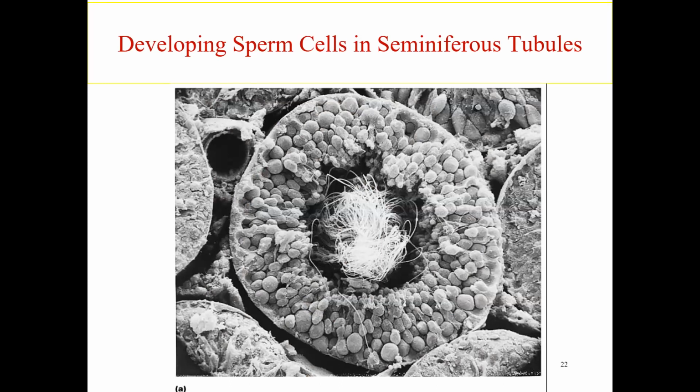Now the testes are affected by two hormones from the pituitary gland, follicle stimulating hormone and luteinizing hormone. We'll hear all about that in lecture. Follicle stimulating hormone stimulates the maturation of egg cells in the female and the development of sperm cells in the male. And these are developing sperm cells right in the middle here. That round structure is called a seminiferous tubule, and those little string-like structures in the middle are immature sperm cells.